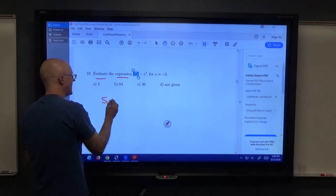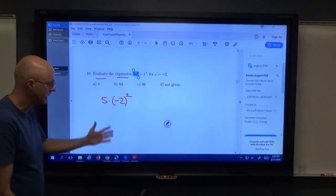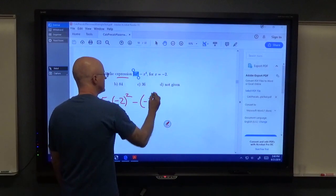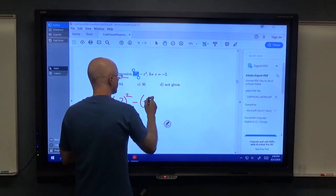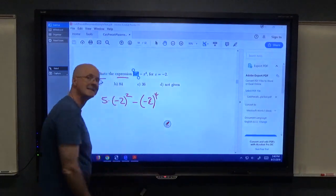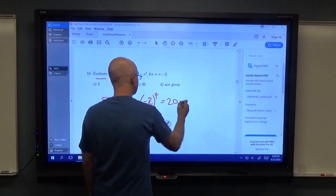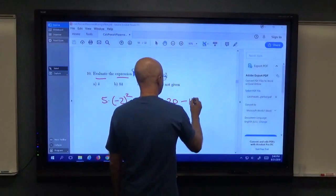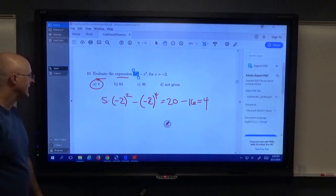So we get 5 times, use parentheses for emphasis, negative 2 squared, which is going to be a positive 4, minus, yeah, the trickiest thing is being careful about the parentheses here. I don't want to make a sign error. So this is 5 times 4 is 20, minus negative 2 to the fourth is positive 16. The answer is 4. Okay, choice A.